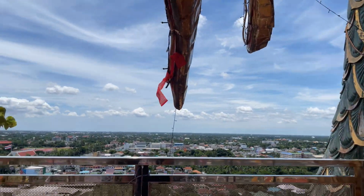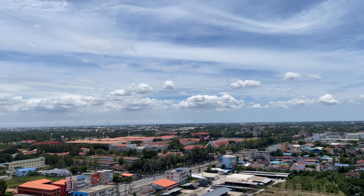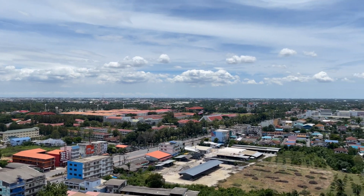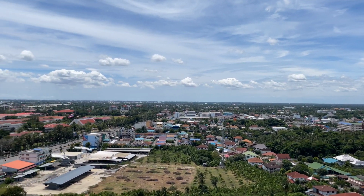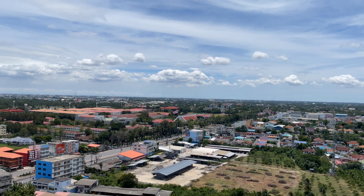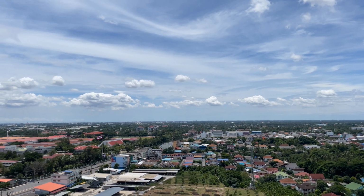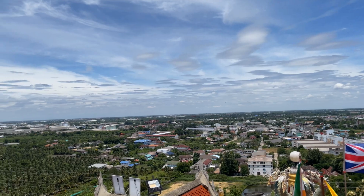Yeah, let's take a view here. So this is the surrounding area. So it's pretty rural out here, but there are all the houses and stuff. But compared to Bangkok, this is the small country, or the countryside. And Bangkok's way, way over that way. A little bit more of the view here.